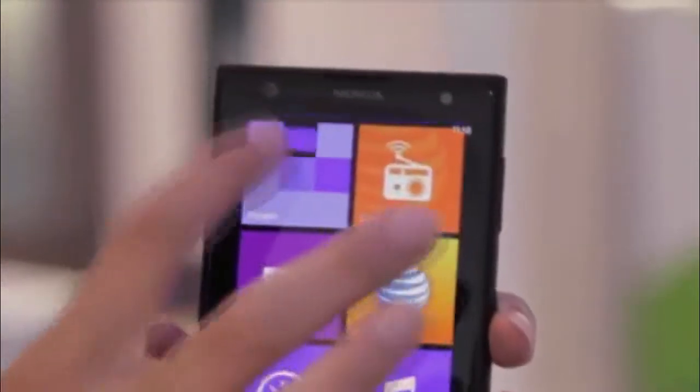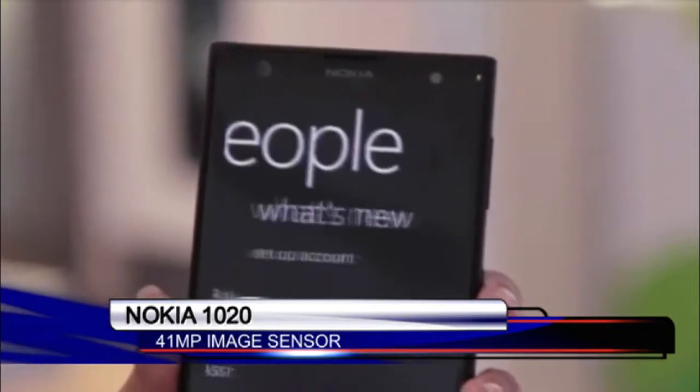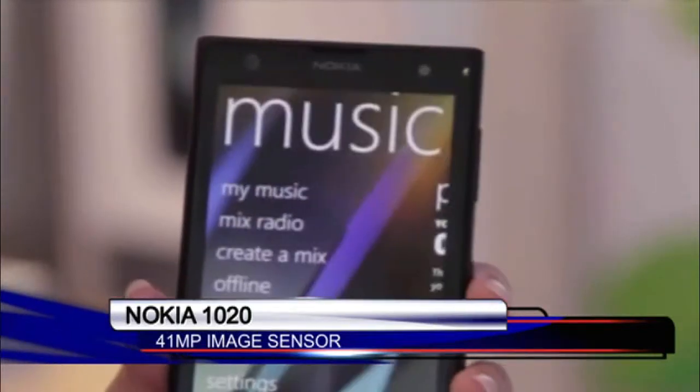That is a really nice device for the camera lovers, so you don't have to carry around two different devices. 41 megapixels. You can't beat it. I mean, crystal clear pictures, amazing camera. You can see fur on a bug if you need to. Yeah, pretty much. That is crazy. Okay, so this is the Nokia. What's it called again? This is the Nokia Lumia 1020.